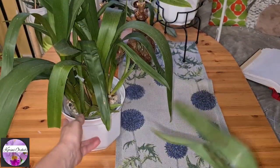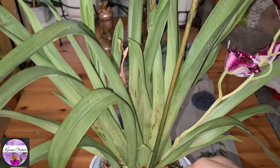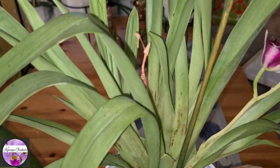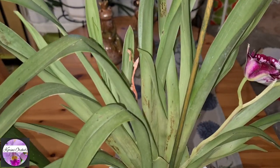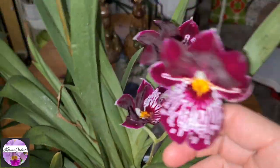The thing is, this one is my Miltonia Sunset. Look at this foliage. It's light green, beautiful foliage. This one is more silvery green, a little bit more dull. And that tells me, at least, the difference between a Miltoniopsis and a regular Miltonia. But the blooms are similar. The patterning on the blooms is quite similar.